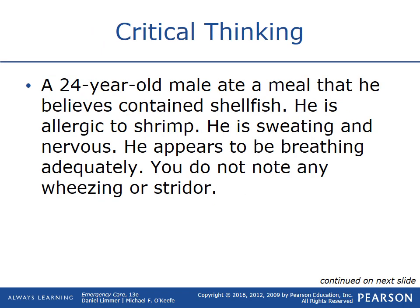So a 24-year-old male ate a meal that he believes contained shellfish. He is allergic to shrimp. He is sweating and nervous. He appears to be breathing adequately. You do not note any wheezing or stridor. Is he having an anaphylactic reaction? No, in this case he is not having an allergic reaction.